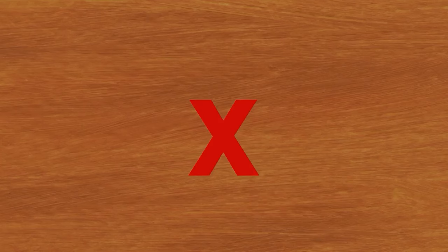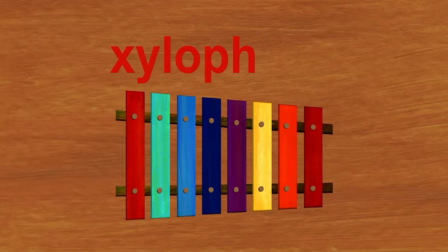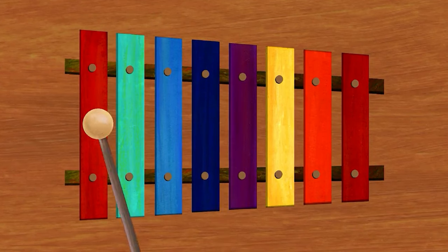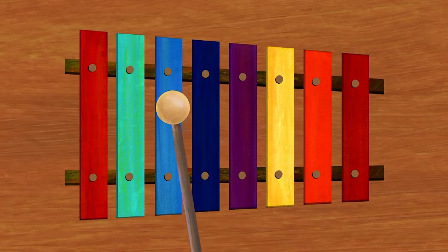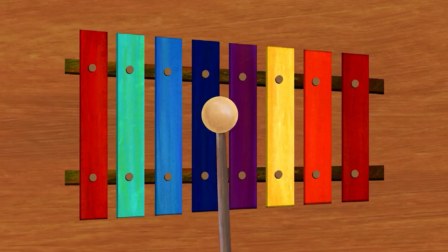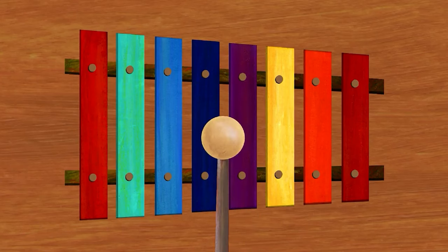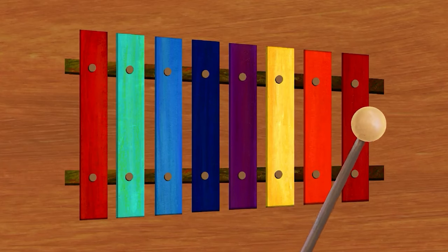The next letter is X. X is for xylophone. Let's learn the musical notes. Do. Re. Mi. Fa. Sol, La, Ti, Do.